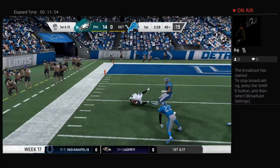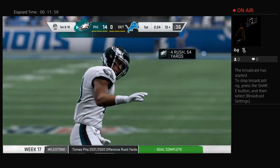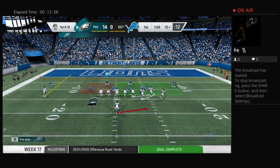The 20, and all the way inside the 15 before they drop him. That one good for 37 yards. Well, they came into this game saying it was important that they set the tone and show that they can run the football.